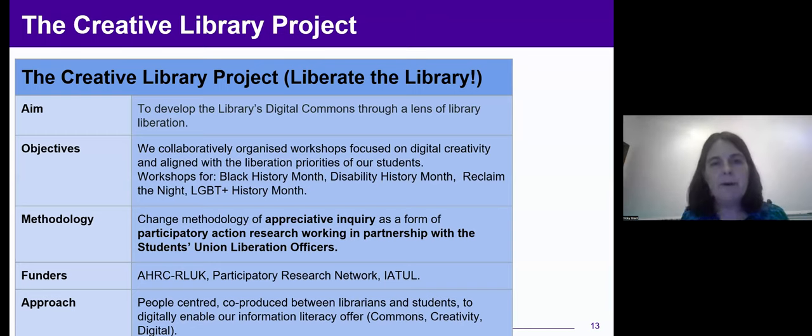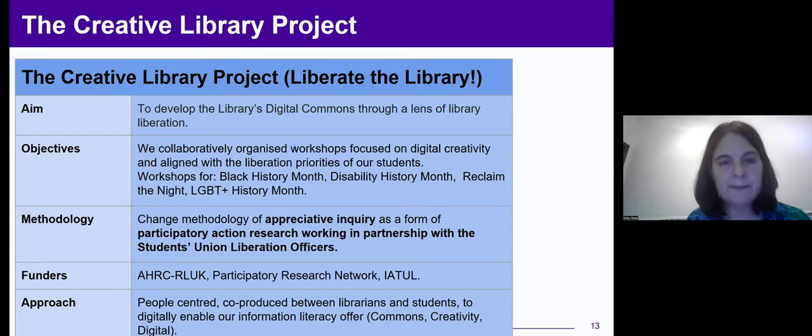So I'll just say a little bit more about the Creative Library Project. The aim of the Creative Library Project is to develop the library's digital commons through a lens of library liberation. The objectives were to collaboratively organise workshops focused on digital creativity and aligned with the liberation priorities of our students. So we've worked in partnership with the Student Union Liberation Officers to organise workshops aligned with Black History Month, Disability History Month, Reclaim the Night and LGBT plus History Month.